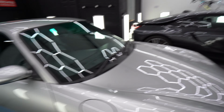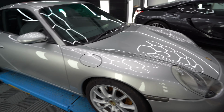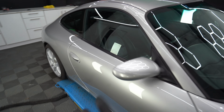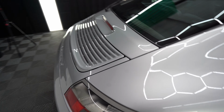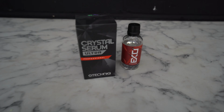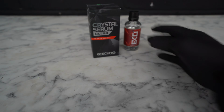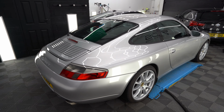So it's now the next morning, time to get on with the coating. So first we will be using panel wipe to wipe all the panels down, ensure that there's no polish residue or any sort of oils or waxes or any bits of dirt or contaminants that might be on the edge of a panel or on the panel somewhere from the polishing process. And then we're going to go on with Crystal Serum Ultra and then top it with EXO, the latest edition, which is V5. So let's get it wiped down, then we can start to get the good stuff on it.